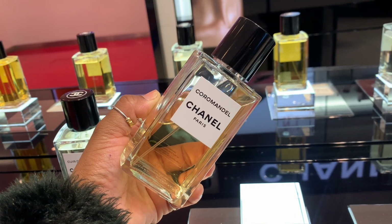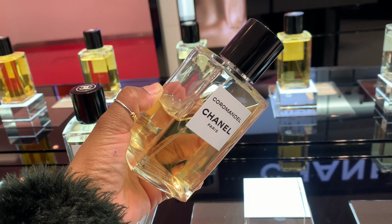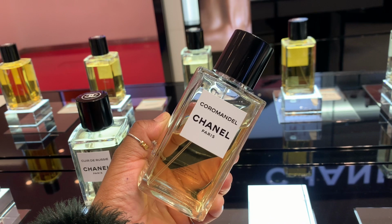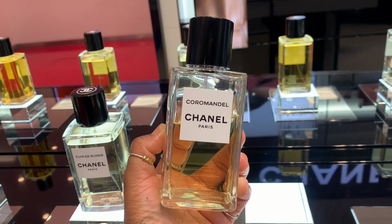This is an absolutely beautiful perfume, you guys. It's not very much talked about, but this is a masterpiece. It's a very bold fragrance. Like I said to you, it's dark, it's very dusty and quite earthy. And there are some powdery elements with the sweetness from the chocolate.